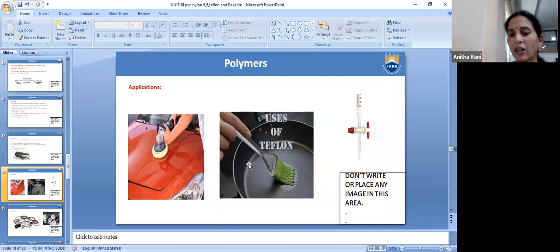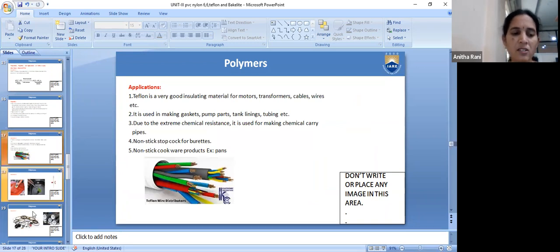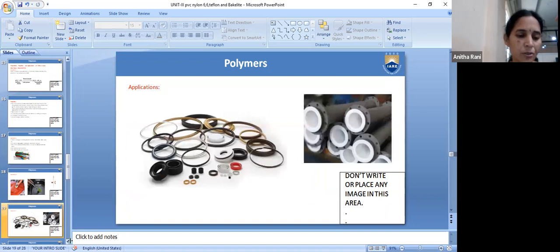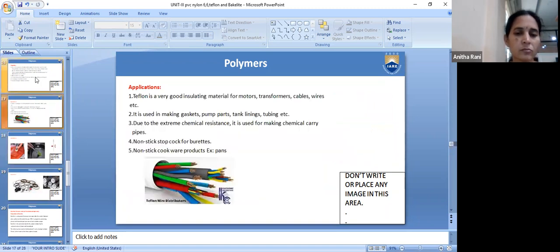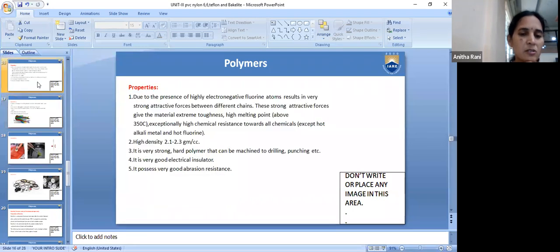What is this? A pan. What are we giving as the coating on the pan? Uses of Teflon: non-stick cookware products, for example pans, are also made with Teflon. So these are a few applications I gave you. Remember this: motors, transformers, cables, wires, gaskets, pump parts, tank linings, chemical carrying pipes, non-stick stopcock for burettes, and non-stick cookware products. For each synthetic polymer, you have to learn preparation, remember properties, and learn applications also.